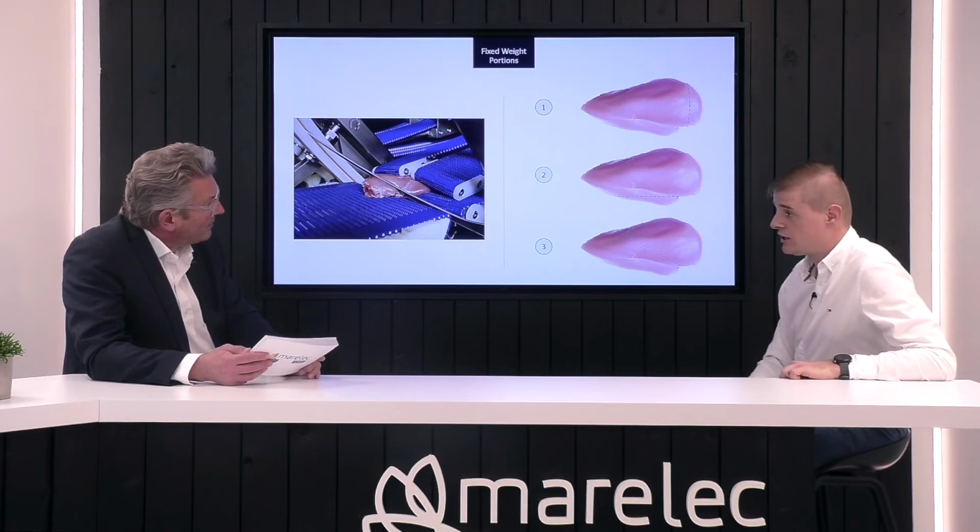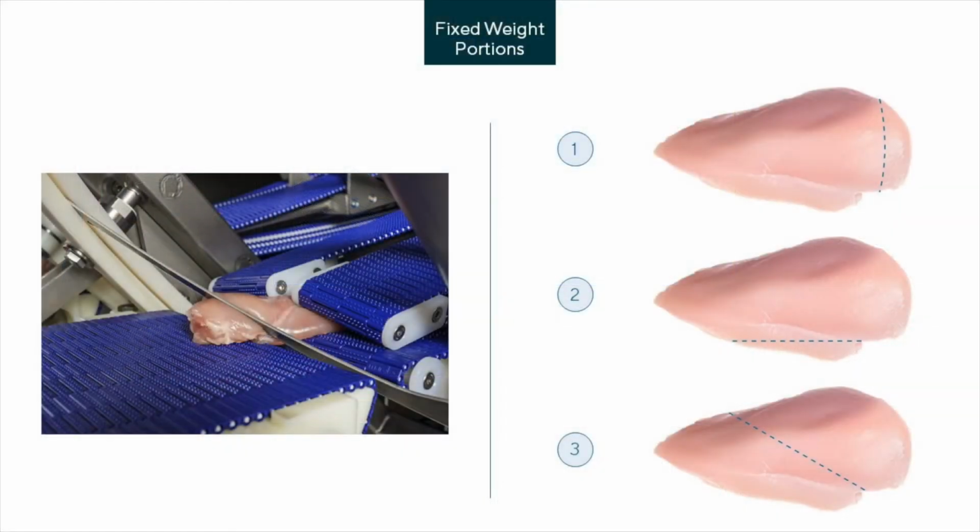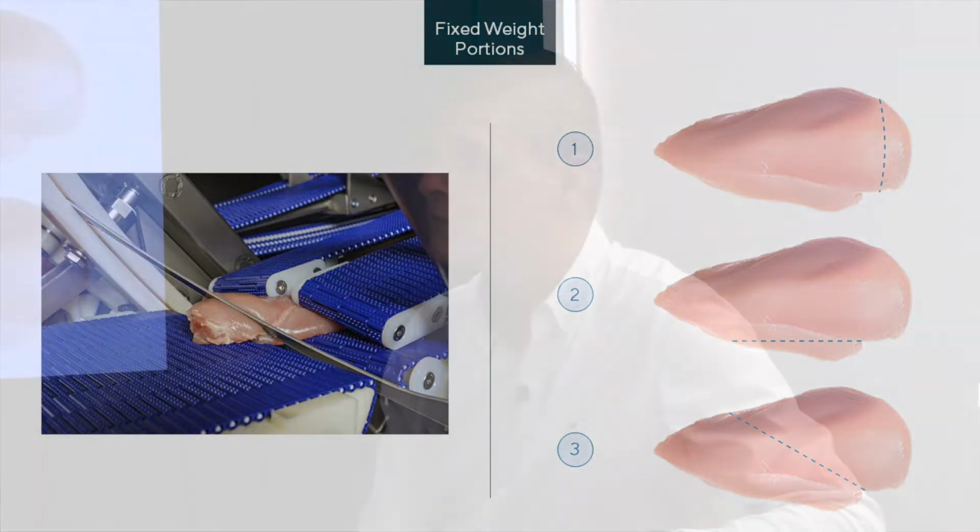If you have a really large chicken breast where you can't cut strips out of the side, or where the trim would be too large, it's also an option to portion it in half. So this is something we see very often when we look at the larger sizes of chicken breast.